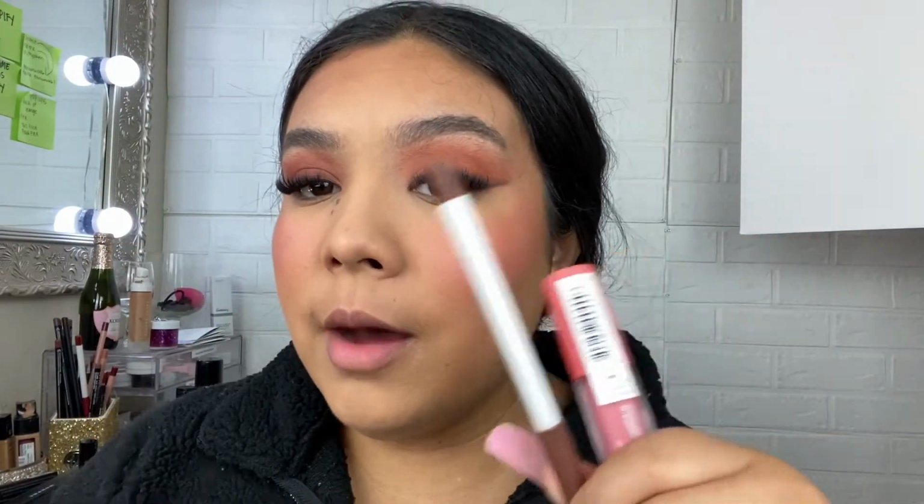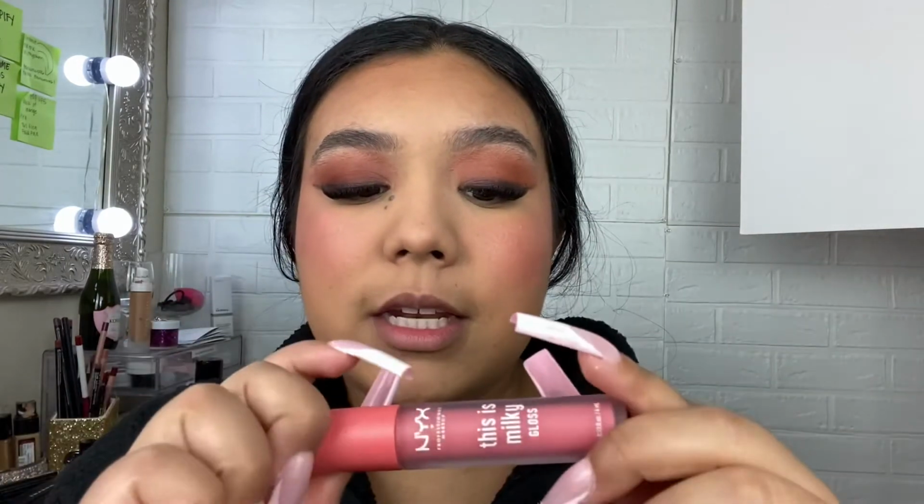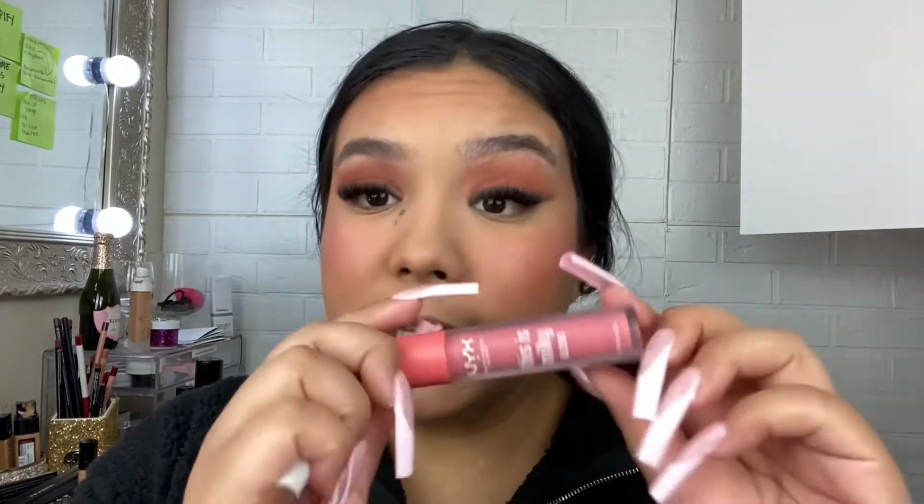Oh, I love it. For lip, I'm going to be using ColourPop BFF3, and then the NYX This Is Milky Gloss, and this one is in Moody Peach. So I'm going to be using these two as my lip combo.